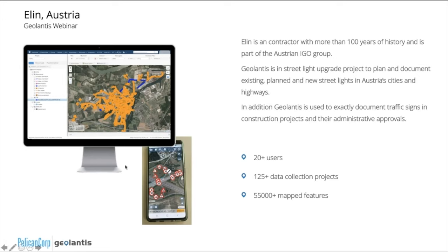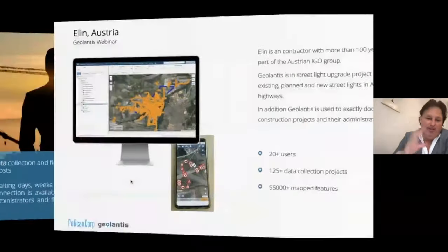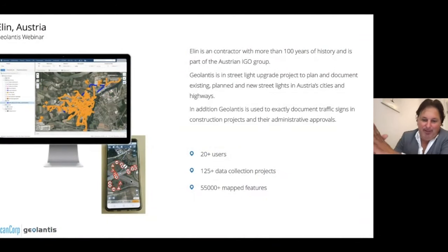What I like, and what I have put in this slide deck, is that when they do a construction site, they have to document where the traffic signs have to be placed. They go out, capture the sites where they want to place the traffic signs, and send it to the local government to get acknowledged that they are allowed to. So that was a bit of the software. There's much more, but a few examples here.